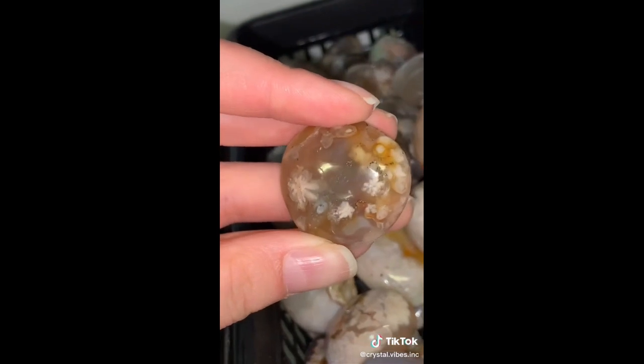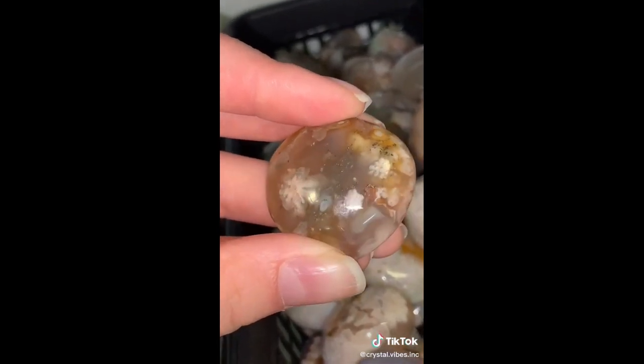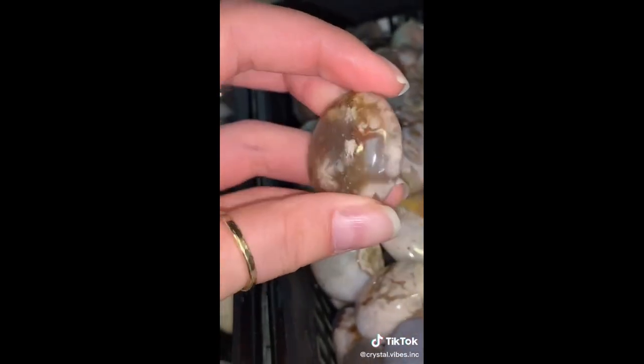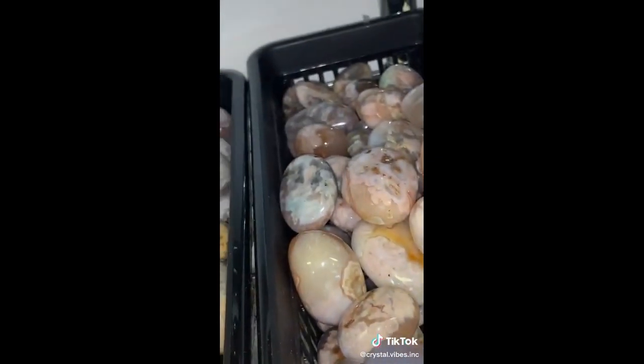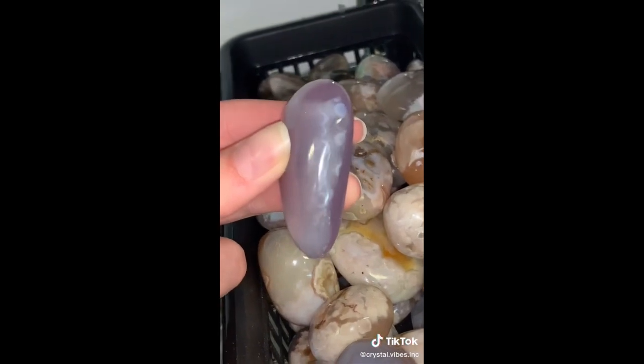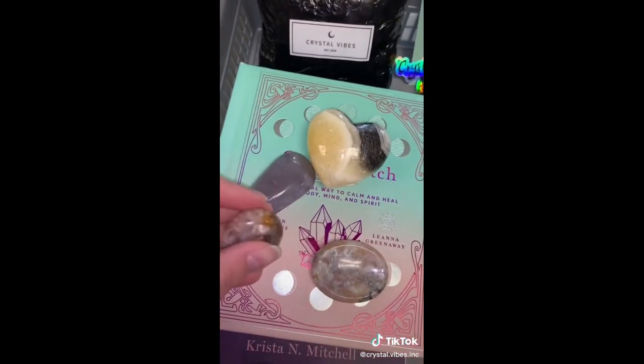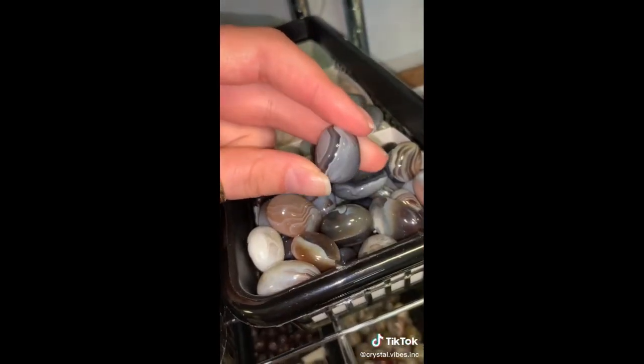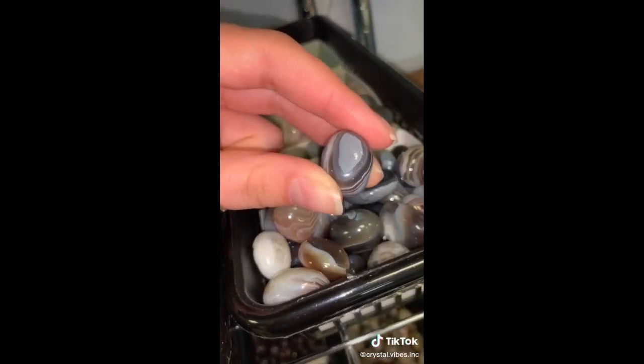1 flower agate worry stone. Nicole got 1 large flower agate tumble, and this one looks like maybe it has some pyrite inclusions, so I thought that was super cool, but it is on the smaller side, so I wanted to also include this really funky one as well. A pink Botswana agate tumble. And a regular Botswana agate tumble. The banding in these is so beautiful.